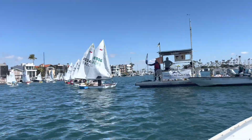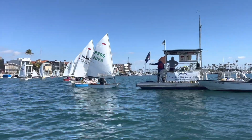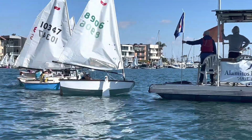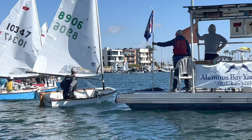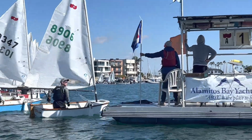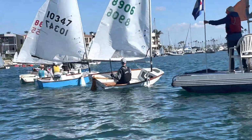Race 2, black flag, so everybody is hanging way back. But I would just line it up with the mast. I would line the pin up with the mast, which I'm way behind the line. If you look at the flag, I'm way behind. I'm still not lined up with them. So you've got to have some confidence though.